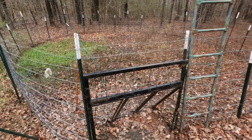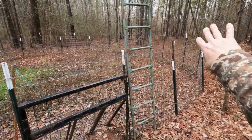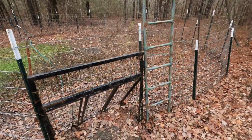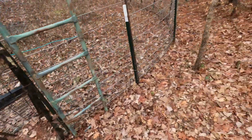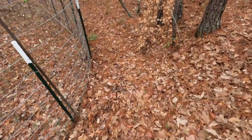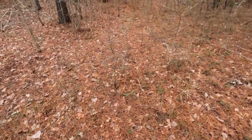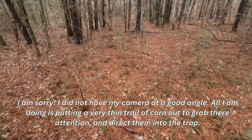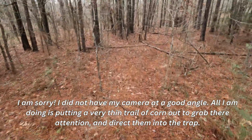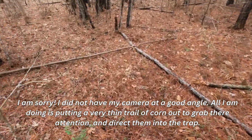Here's the front of the trap. Obviously the trigger's kind of there in the backside, but the creek is down here to the right. So I'm going to dump some corn here around the gate, and then I'm going to make a little trail all the way around here, all the way down kind of to the edge. And it's not really a creek, it's more just kind of a drain, but the pigs work the edge of this thing, and they usually pick up on this pretty quick.